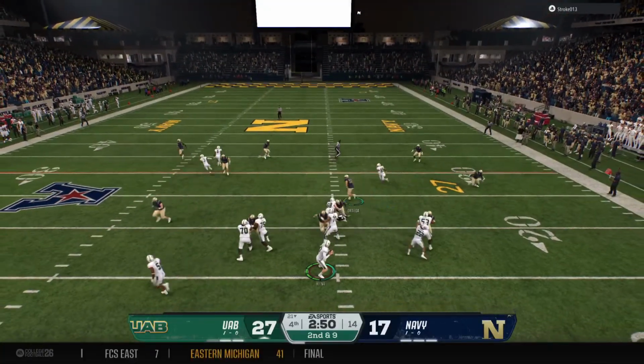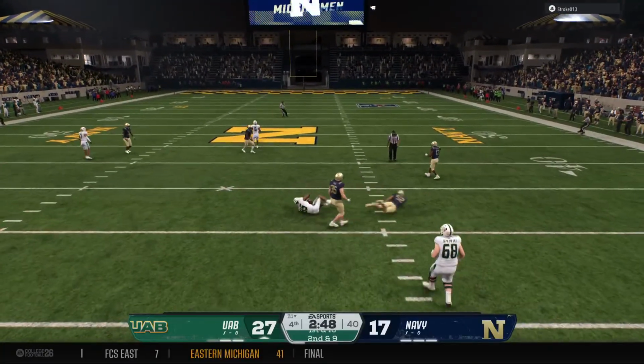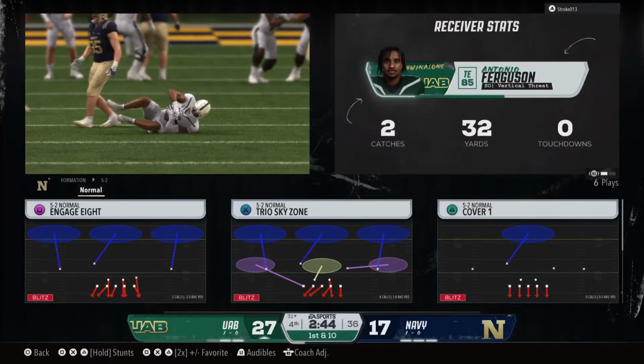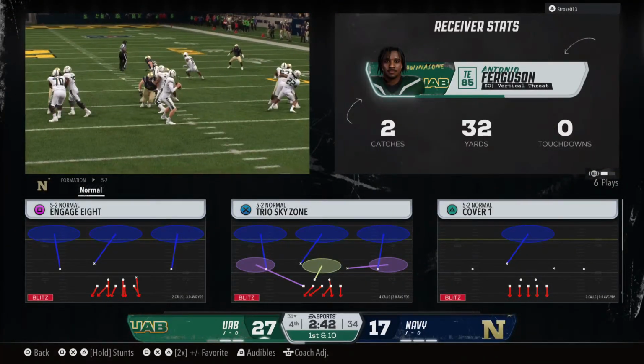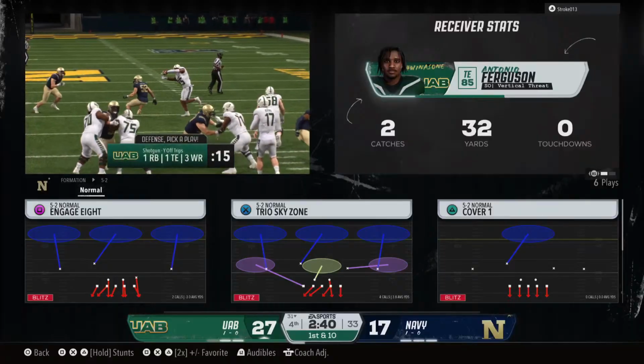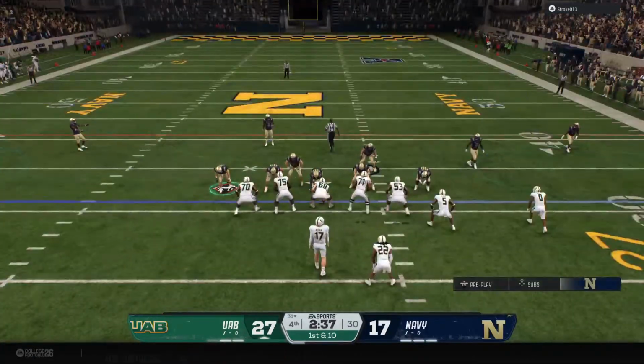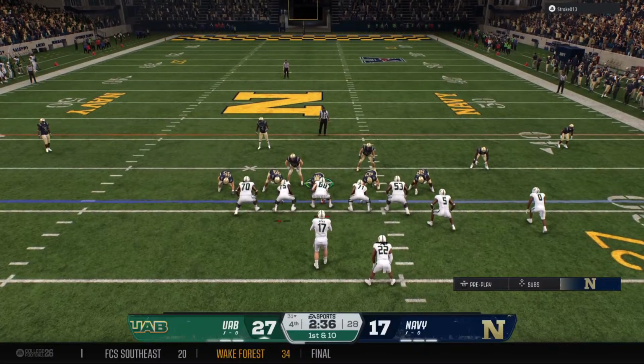Dropping back, it's Kitna. Snagged in the middle, it's Ferguson. And the defense makes the immediate tackle, but he has enough for the first down. There are a lot of offensive coordinators out there in a similar situation with a lead like this. They'd definitely be running the ball at this point.